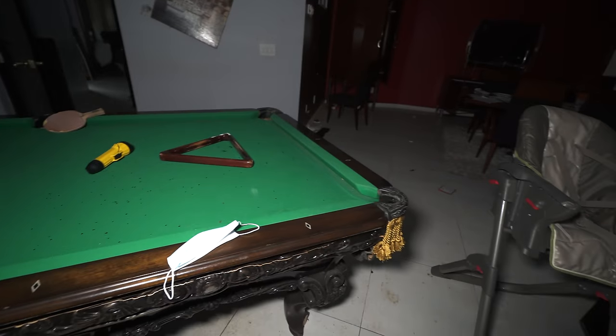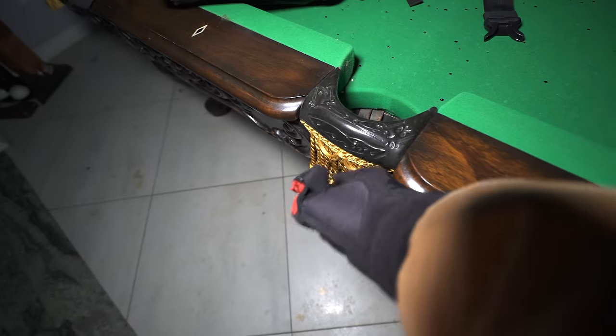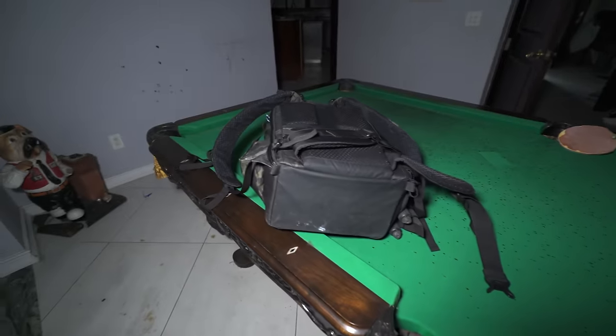Look at this. Standing at the foot of the stairwell. Make sure you watch your step when you come up here. Here we go. Look at that. That's a nice looking pool table, that's for sure. You know it's nice because it's got the little tassels hanging. That's my bag right there. Give a shout out to Timba.